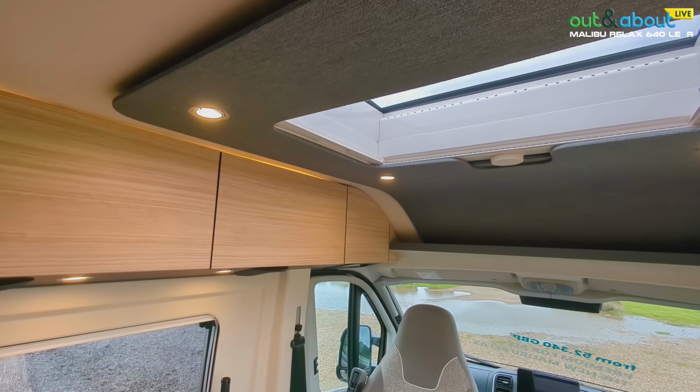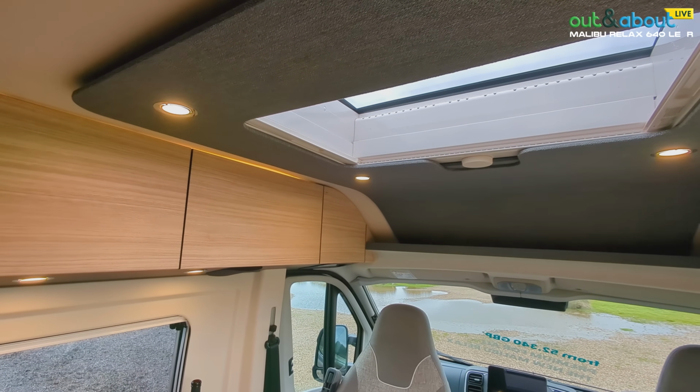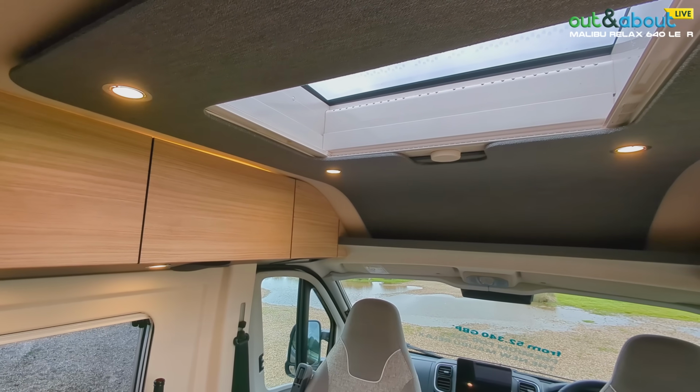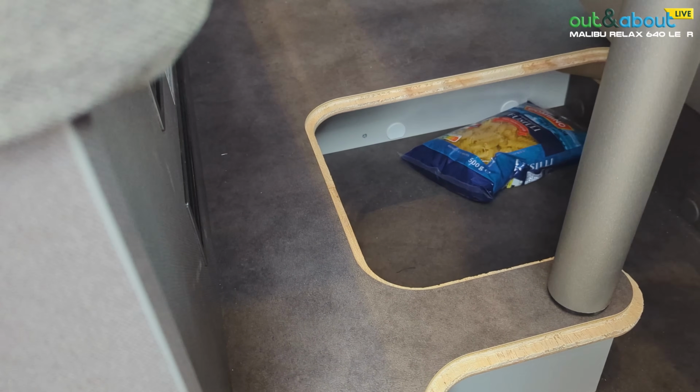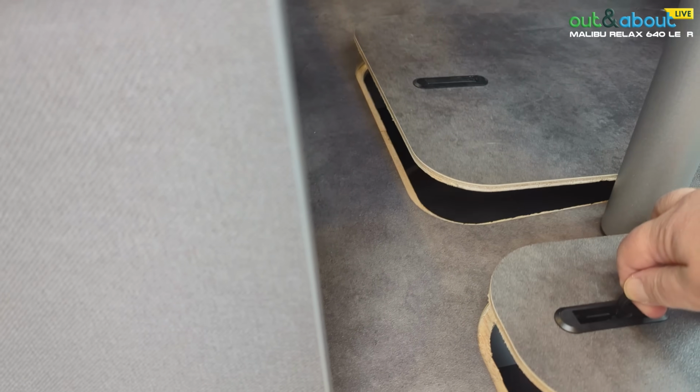There's more storage in the lounge with handleless overhead lockers running all the way into the cab, and that feeling of space that I mentioned earlier is enhanced by the lack of a large shelf up above the cab area. Down below there's a capacious floor storage area, and handily there's no need to move the table to get access to it.